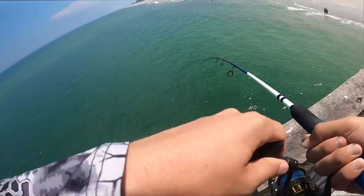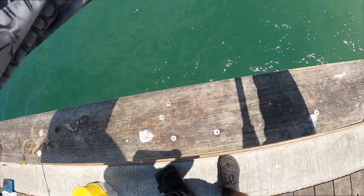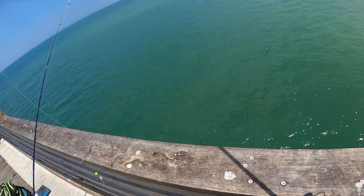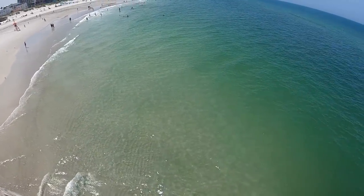Oh. Jumping. Jeez. Ladyfish. I got one more shrimp. Hey man, appreciate it again. Wow, look how pretty that water is.